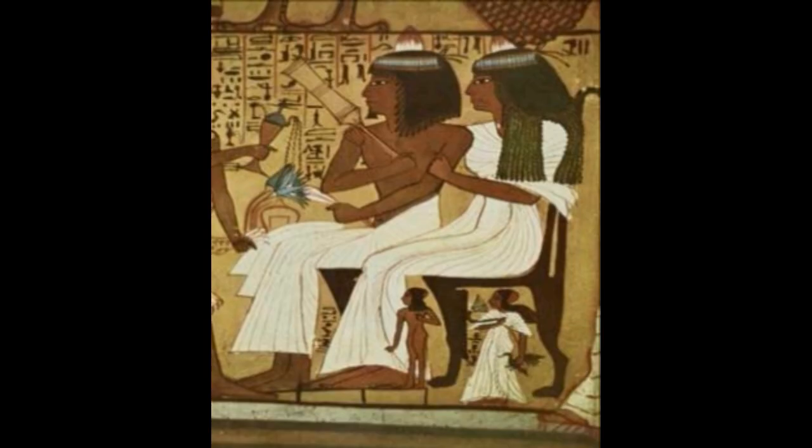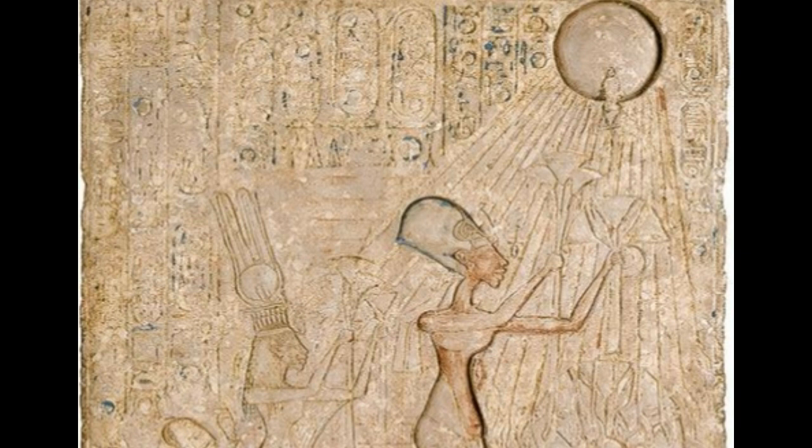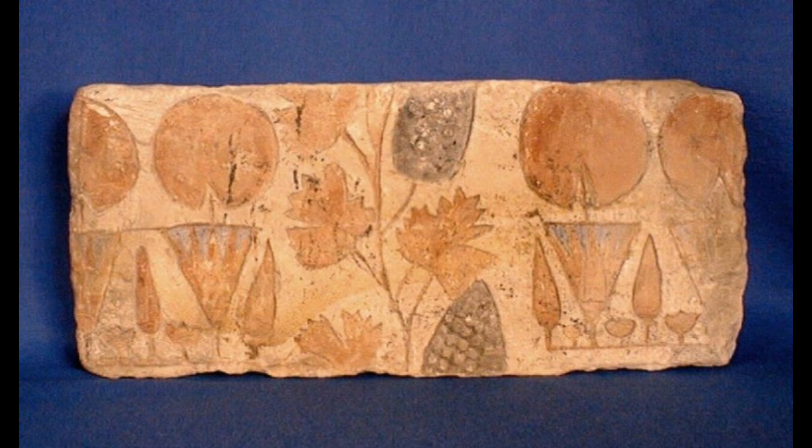The symbolic meaning of the lotus meant that it was also used to decorate utensils. Many cups are lotus-shaped and bowls were often decorated with lotus flowers. As a symbol of rebirth, the lotus is a fixed part of tomb and coffin decoration, often in combination with the scarab, which has similar symbolism.